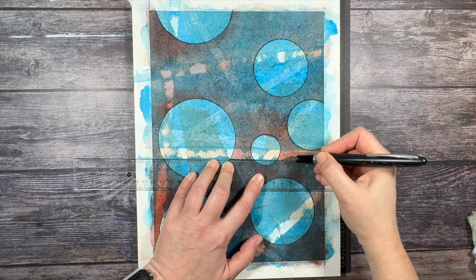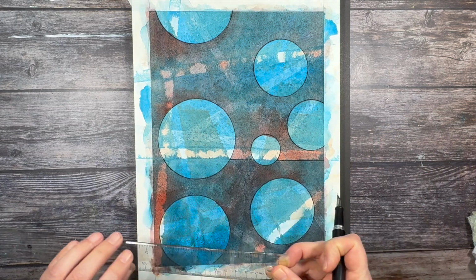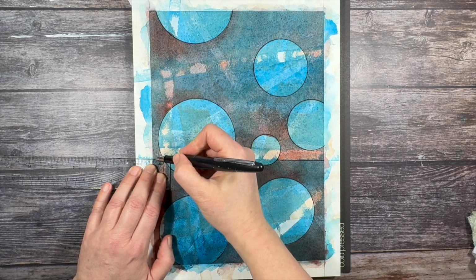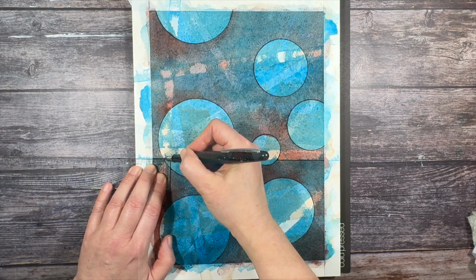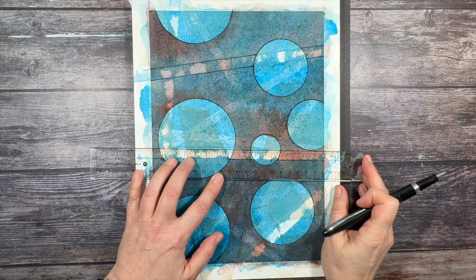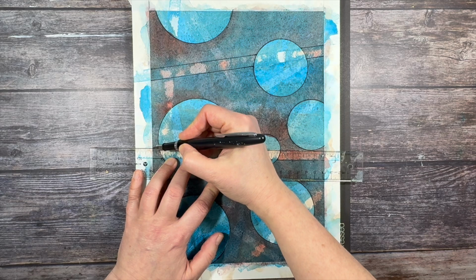So here I'm going to connect all of those straight lines that are still showing in the background of my painting using my ruler and my fountain pen. And once I'm done with that, I'm going to borrow some of the techniques from neurographic art, and I'm going to start rounding off the areas where there are some sharp corners.